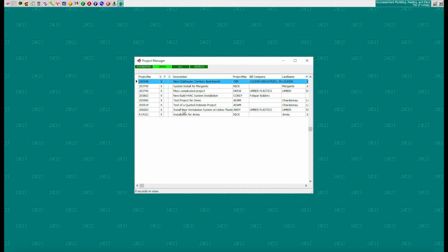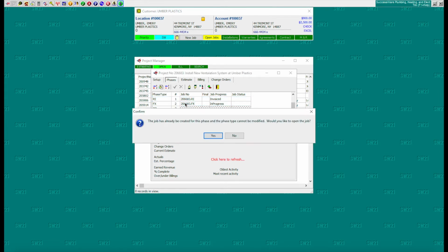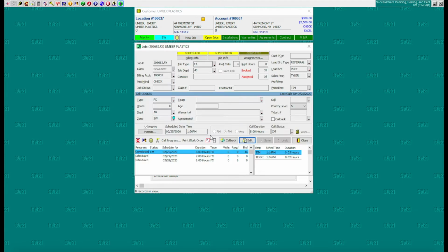Now, I've already got a project set up here, and I'm going to go ahead into one of the phases, and each of these phases has a job associated with it. I'm going to open this up, and one of my jobs is already out here. I've got appointments already scheduled, one for the 27th, one for the 28th of February.